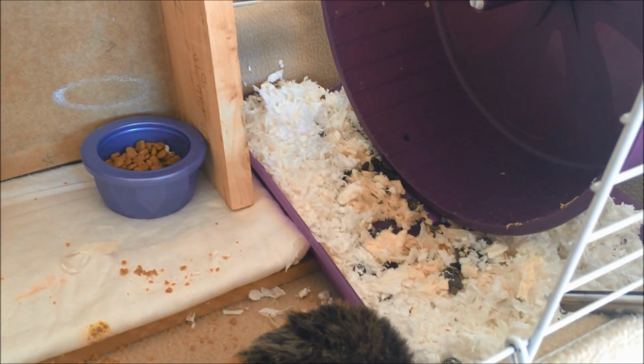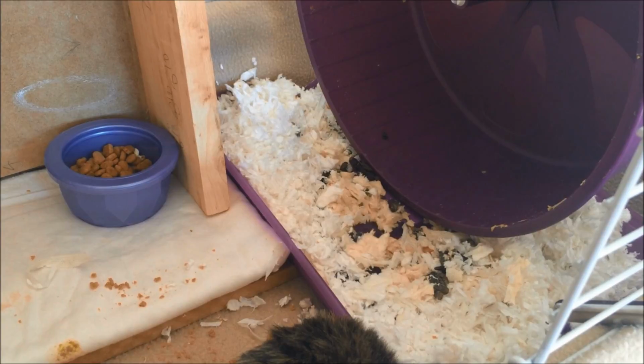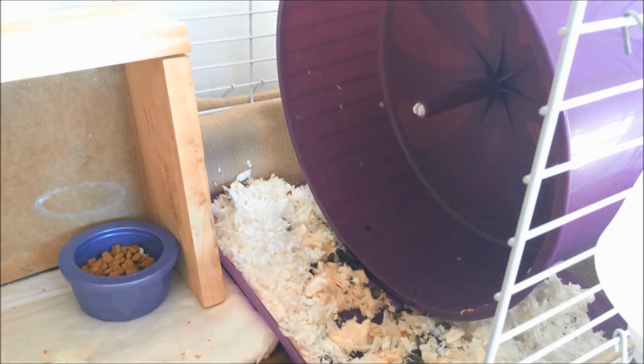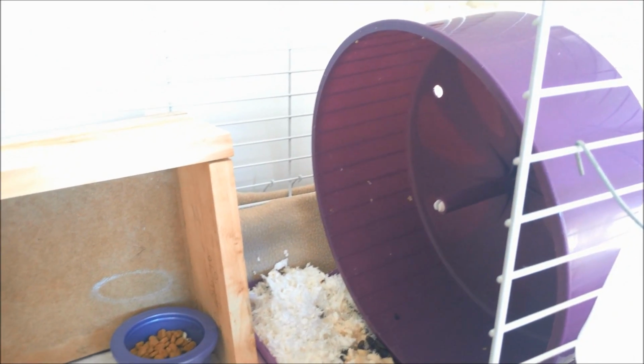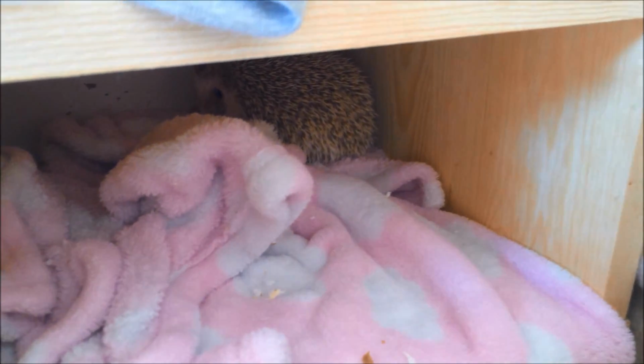So unfortunately, hedgehogs still use the washroom while they're on their wheel, and they use it a lot. So what we use for our litter is a plastic piece of Tupperware that is actually just from the dollar store, so you can really pretty much find it anywhere. You can use anything as long as it is short enough for your hedgehogs to step over, and make sure that the pee and poop doesn't seep through, obviously.